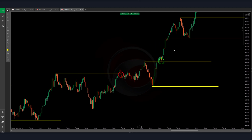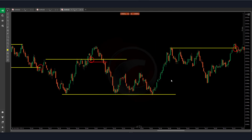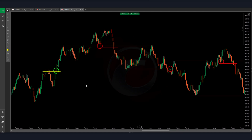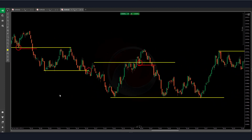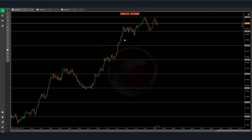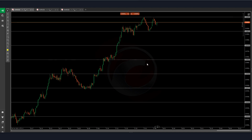Very interesting to see. Of course, this setup is not really working well in a ranging condition, so that's where we should avoid using that. Look how nice that was.